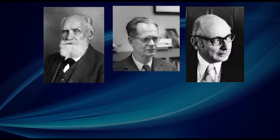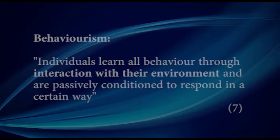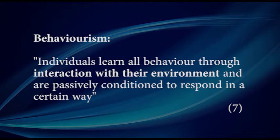Behavioural therapy, also known as behavioural modification, was developed in part by Pavlov, Skinner, Wolpe, Thorndike and Bandura. It was based on the psychological theory of behaviourism, which proposes that individuals learn all behaviour through interaction with their environment and are passively conditioned to respond in a certain way. Thus, the application of learning theories is used to modify behaviour.